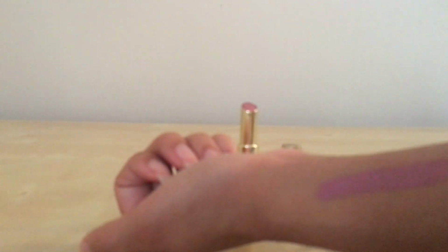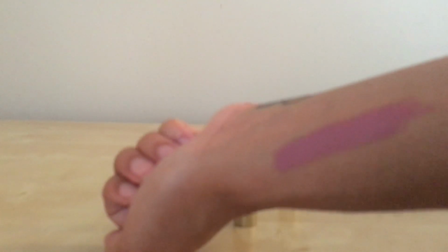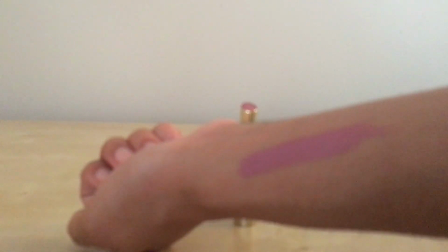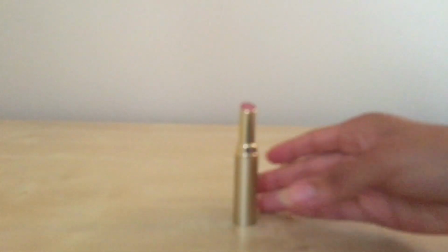One, the liquid lip tubes are usually a little bit larger, which can be kind of a nuisance in your purse, and applying a liquid lipstick is not everyone's forte. It can get messy, and it's hard to line your lips with the wiper, depending on what it looks like. So this would be a really good alternative.